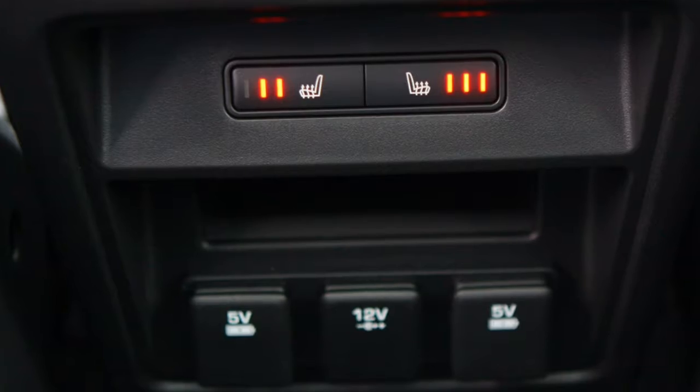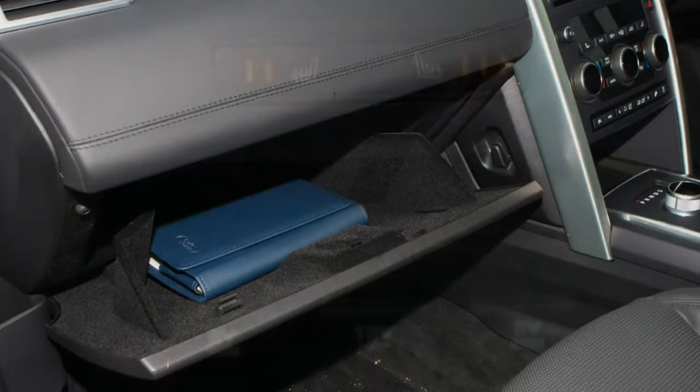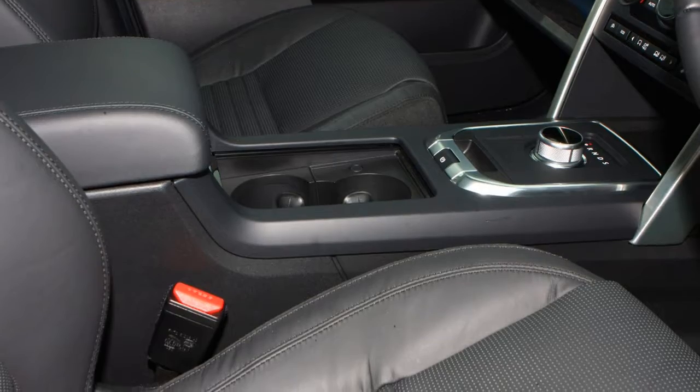Navigating the multimedia system, the home screen controls the audio, climate, phone and sat-nav functions, while a finger swipe away is 4x4 and off-road status, eco performance and ambient lighting control.